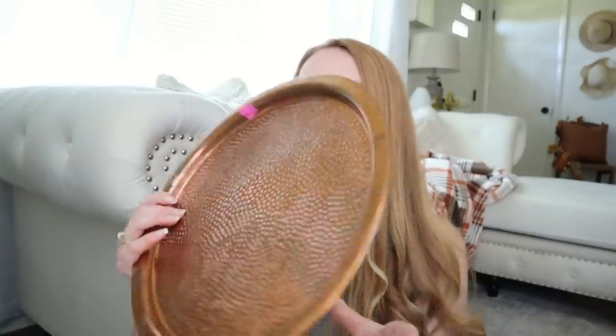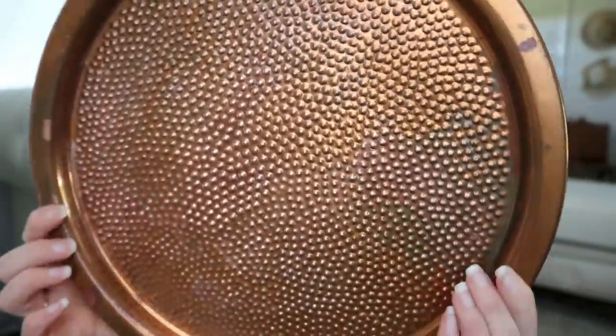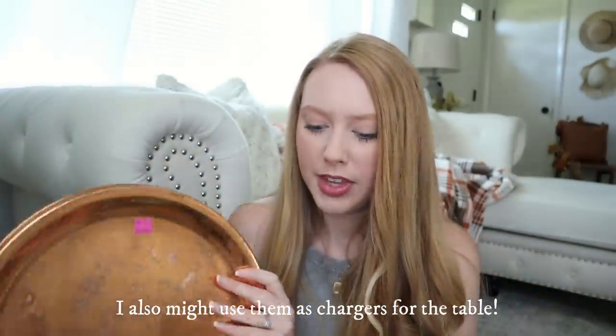And then the next one is a little bit of like a deeper copper, and it has this really pretty design on it. So I thought they were a really good deal for 99 cents each, and I cannot wait to come up with different ways to use these.